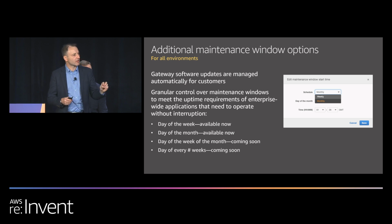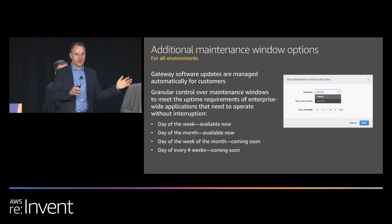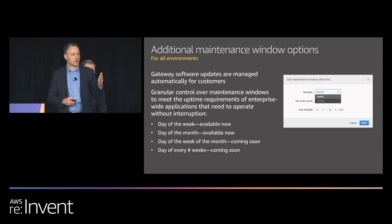Now again, I want to point out that if you want to manually apply maintenance, if you want to manually apply software, you can do that as well. We have an API that allows you to, say, apply software now. But for many customers who are running lights-off environments, they rather prefer this automated mode where they know the gateway is constantly being kept up to date, but on a schedule that you control, so you can manage around when the gateway might restart and when those availability issues might occur.